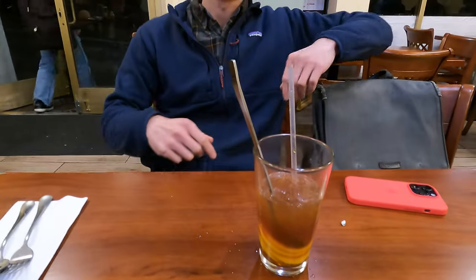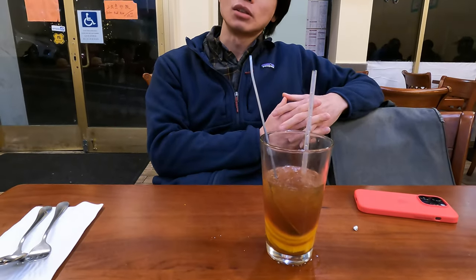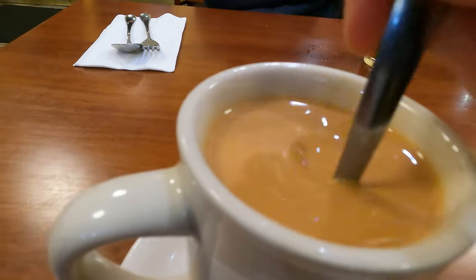You have Coach here who's cold as hell, but he's drinking ice cold honey lemon iced tea. The Russians would drink this. You mean Russian? It's cold, drinks get even more cold. That's how the Russians do it. I know Russian, so I'm drinking my hot Hong Kong milk tea.